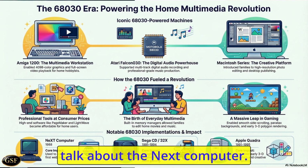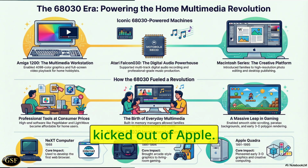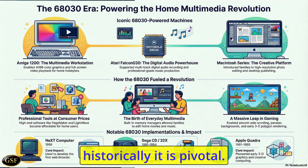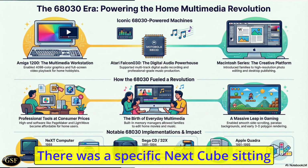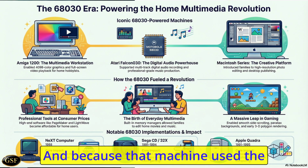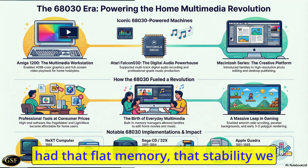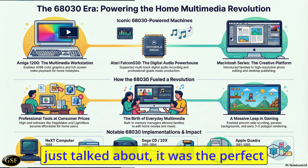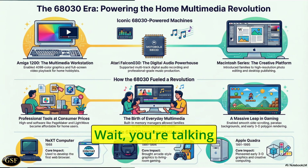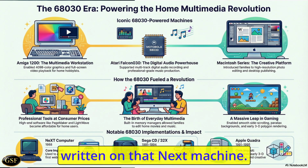And we absolutely have to talk about the NeXT computer. The Black Cube, Steve Jobs' masterpiece after he was kicked out of Apple. Right. Commercially, it was a bit of a flop, but historically, it is pivotal. There was a specific NeXT cube sitting on a desk at CERN in Switzerland. And because that machine used the Motorola 68030 architecture, because it had that flat memory, that stability we just talked about, it was the perfect machine for a project a guy named Tim Berners-Lee was working on. Wait, you're talking about the World Wide Web. The very first web browser and the very first web server were written on that NeXT machine.